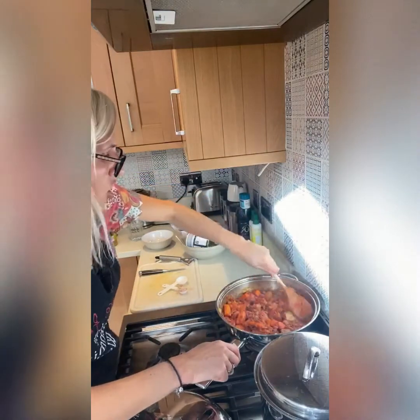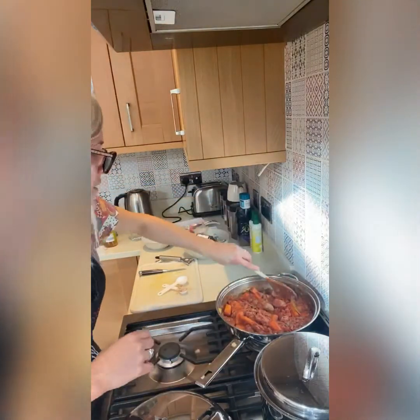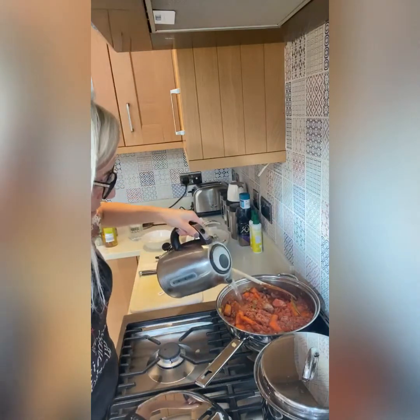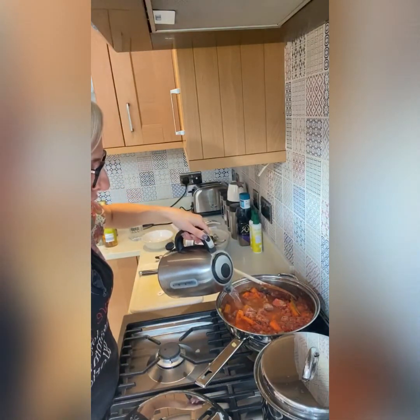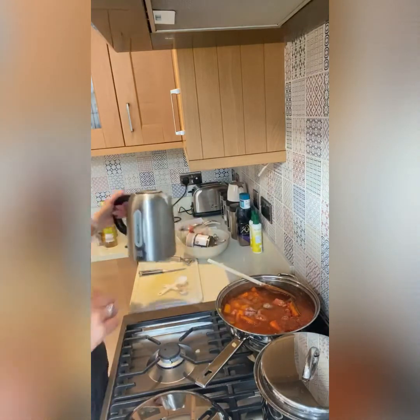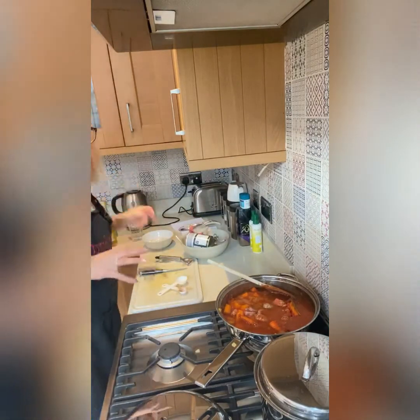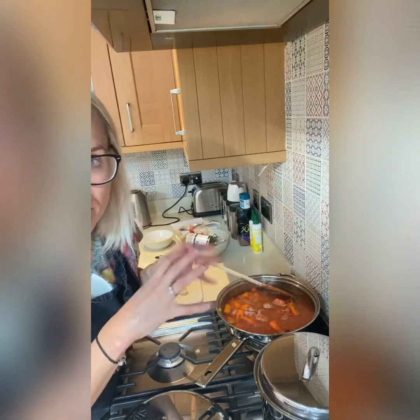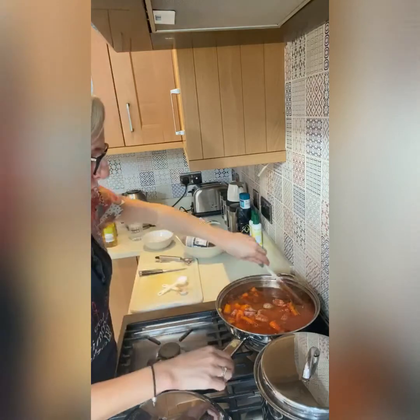Now we are going to top it, so just flatten it down, and we are going to cover it with water. Because we're going to bring it to the boil, and then leave it to simmer for like 2.5, 3 hours, and it's going to be really tender, so it will reduce right down. You put it on low for 4 to 6 hours, boom, yes.